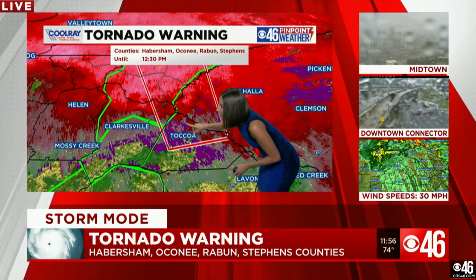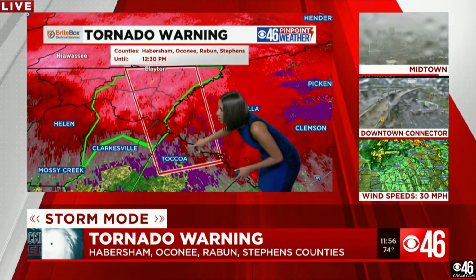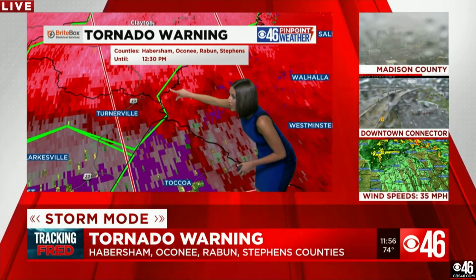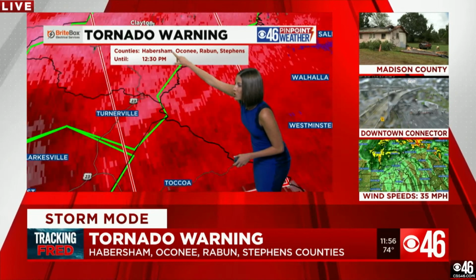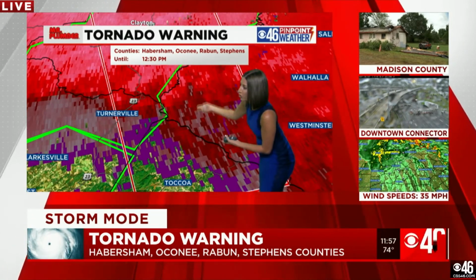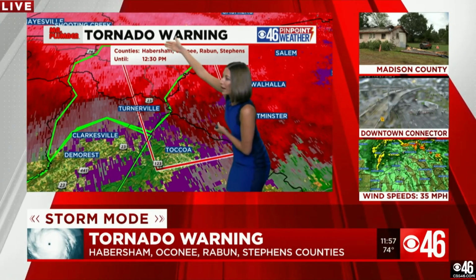But I'm seeing this little notch right here just to the north of Toccoa that's moving north. It's actually going to move briefly into South Carolina and then back into Rabun County here. Yep, that's exactly where it is. It's now moving out of Georgia. It's going to clip South Carolina and then move back into Rabun County.